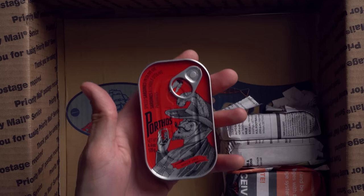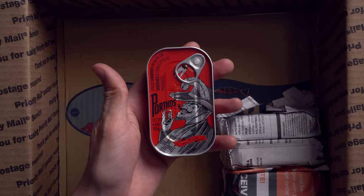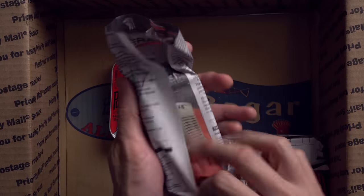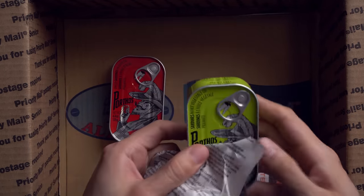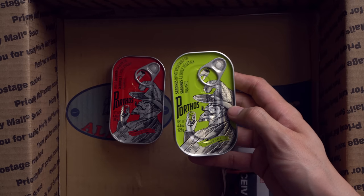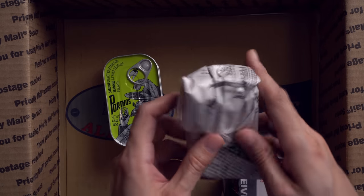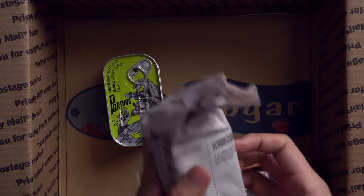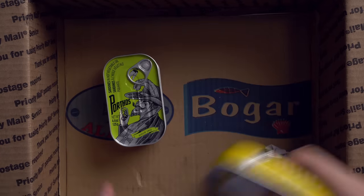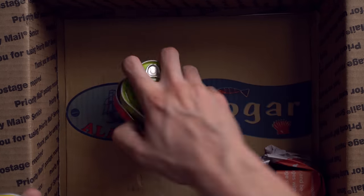Just look at these handsome cans though, right? Yeah, look at them. These are spiced sardines and olive oil, sure. Sardines in hot vegetable oil. I don't know what that means. We're gonna find out. And then, wait, do these have, oh, they're printed on the bottom too. Forgot about that.